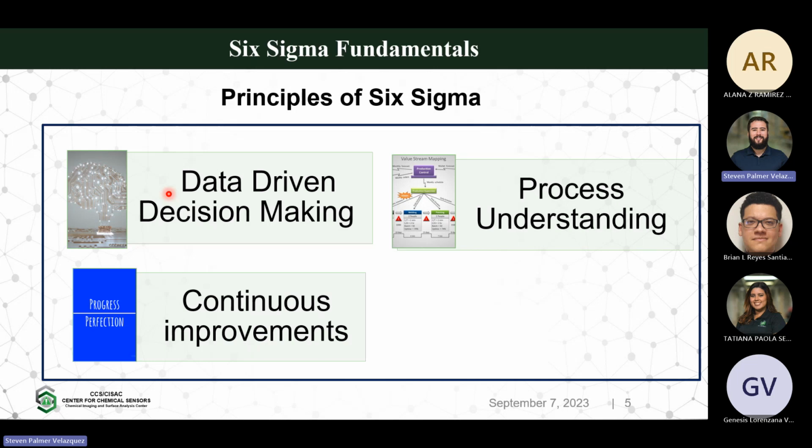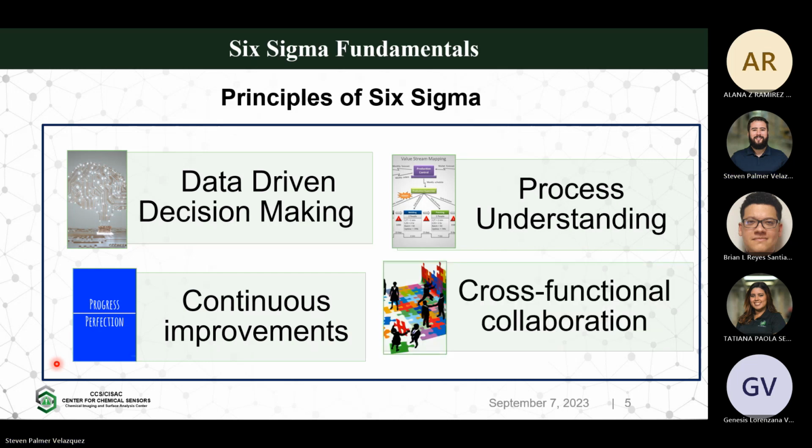The core philosophy of Six Sigma is continuous improvement. This motivates us to strive for perfection. Continuous improvement means that we are always monitoring the process and looking for ways to make it better. And Six Sigma recognizes that process improvement often requires input and expertise from different areas.